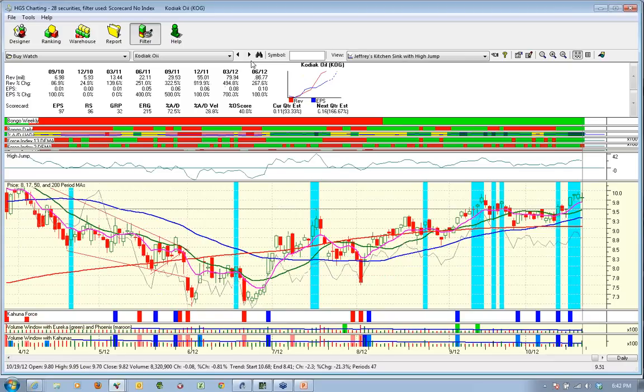Kodak Oil, about the only energy stock positive, and I didn't like it that much, but it's mostly green, has great earnings per share growth, and I don't see anything there I really like. It looks like it's up against resistance, and we'll have to see where it goes from here.